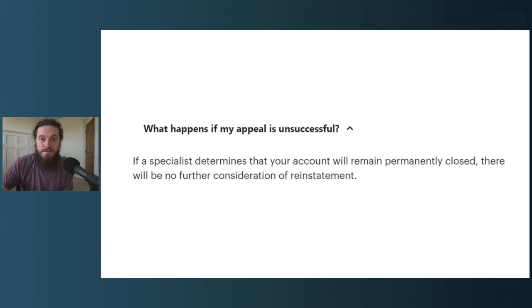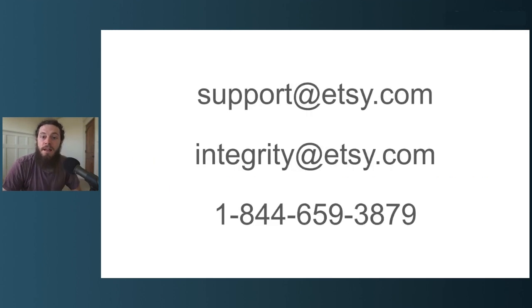But if you know you didn't violate anything, I wouldn't give up. I would keep bugging Etsy. After you file your appeal, I also highly recommend emailing them at support@etsy.com and integrity@etsy.com. You can send 2 separate emails and just copy paste your appeal letter that you submitted.